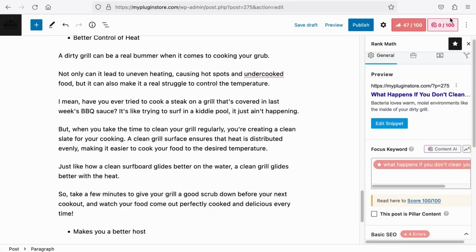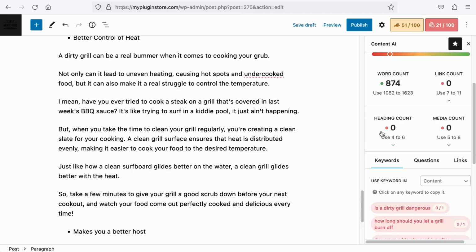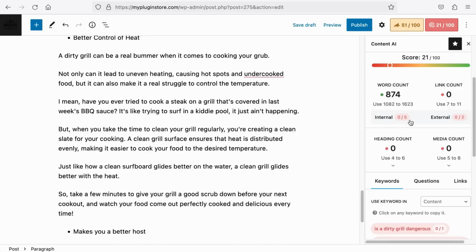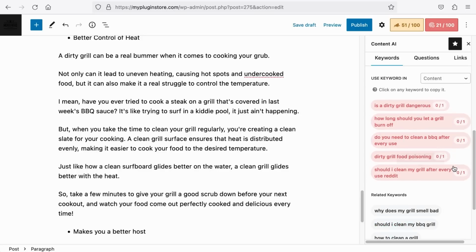Then, what happens next is I will utilize Content AI to tell me what I need to include in the article in case I've missed something. As you can see, it is telling me to write about 1,000 to 1,600 words. I should have about 5 internal and 2 external links, about 3 H2 and 1 H3 heading tags, and 4 images and 1 video. And these are the keywords.